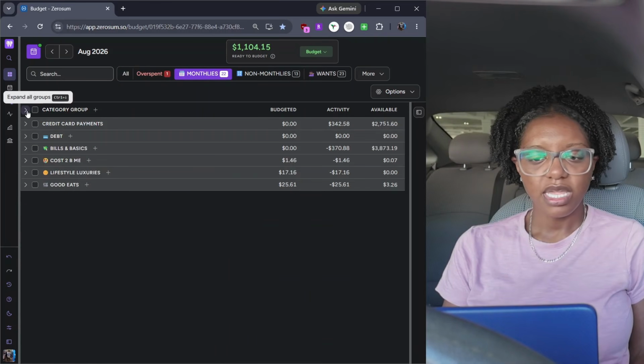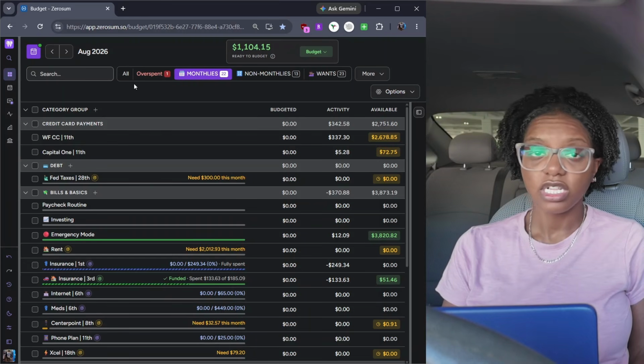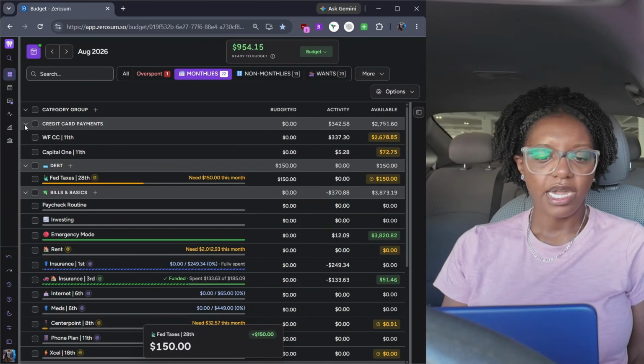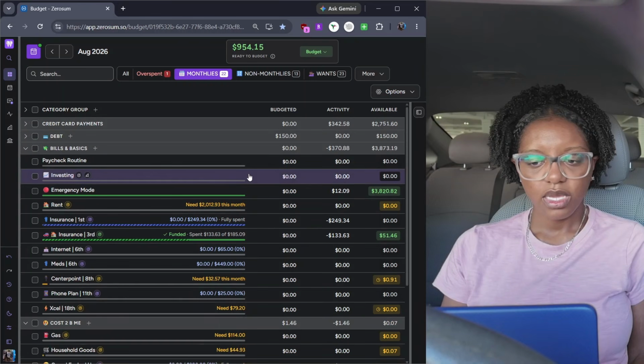So let's go to monthly. And I definitely do also want to make sure that these are accurate, because I really just transferred them over and clicked the exact same things I had in YNAB, not taking into account whether this is actually right or not. So we need $300 for federal taxes. I'm just going to go ahead and put $150. I'd rather be ahead than behind on that, for sure. We'll just collapse that.